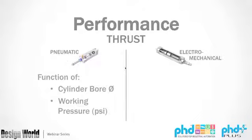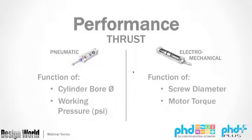Here again is one of the big benefits of the pneumatics: they have an extreme power density. There's a lot of stored energy in that fluid, so they have a lot of thrust for no more size than the actuator is. On the electromechanical side, thrust is a function of the screw diameter and lead and the motor torque. When it comes to thrust out of electromechanical actuators, it's really a balance between the motor torque and the actuator capabilities.